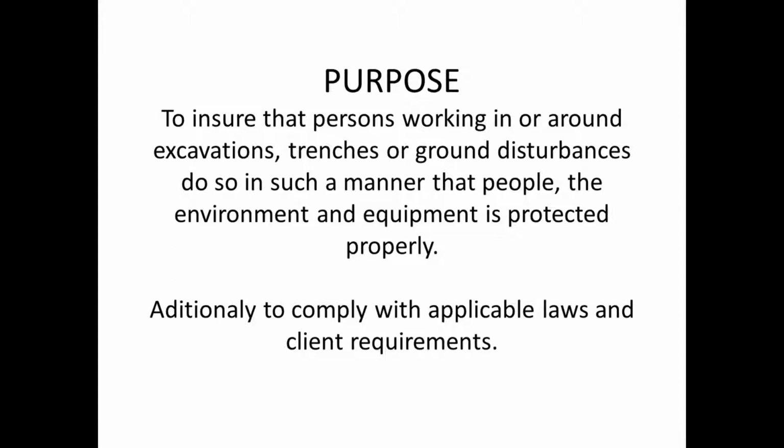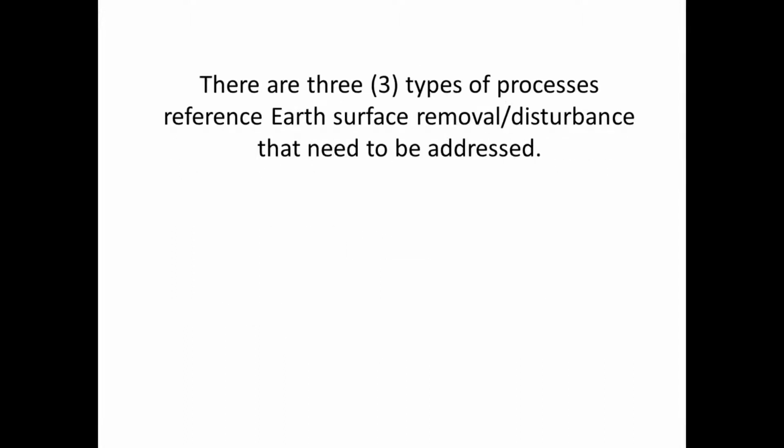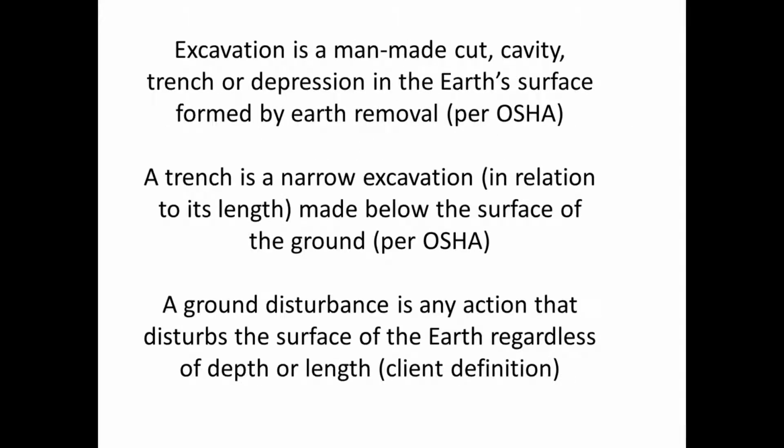Anytime you're talking about safety, the order of protection is always, number one, people, employees and the public, then the environment, and then the equipment that we're working with. There are three types of surface removal or disturbance processes that need to be addressed in safe trenching and excavation. One is an excavation. An excavation is considered a man-made cut, cavity, trench, or depression in the Earth's surface formed by earth removal. That definition is per the OSHA standard.